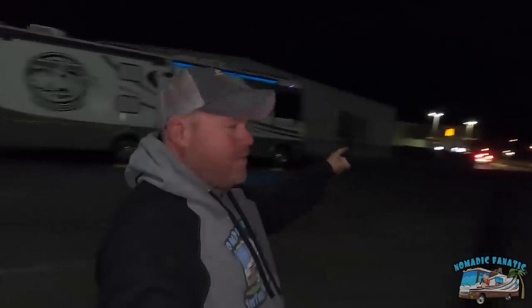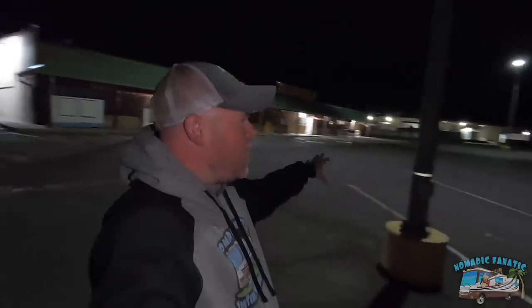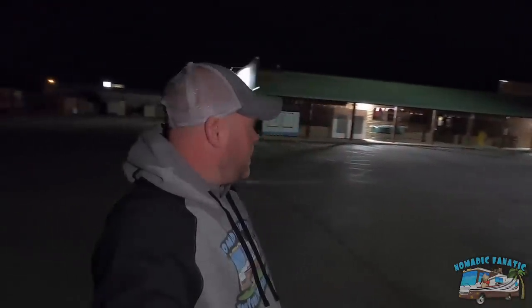So this little spot with the McDonald's over here, the McDonald's is open 24 hours. My spot's really, really quiet. The cars that were parked where the RV slots are, they've all left. All the cars that were here at the drugstore have all left. And it's just really super quiet. Luckily for me, the air conditioner or heater unit there never did kick on, so it's continued to stay quiet except for the drive-through activity over there.